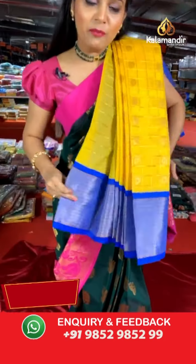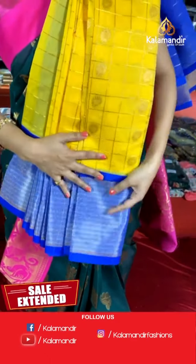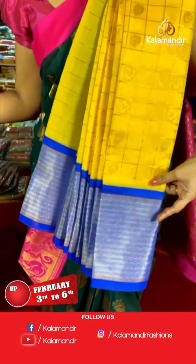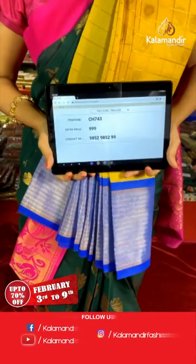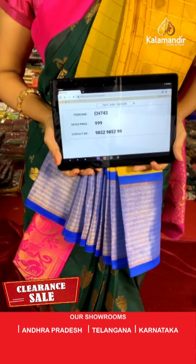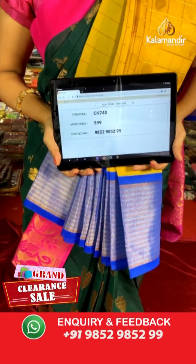Yellow color sari with combination of royal blue. So many colors to choose from. I have a wide variety of color combinations. This is the next one. Yellow and blue with lovely checks and buttis on the entire body. For pricing details, the sari code is CH743 and offer price 999 rupees.